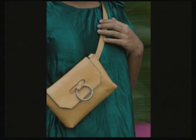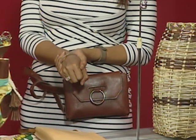So this is the other one that pairs with this. These ones are launching next week. This is our bangle bag. You know how when we were young, we'd get silver bangles with those balls? Now, this was inspired by that. It's the bangle bag, and it kind of doubles as a bracelet. I love that it doubles as a bracelet.